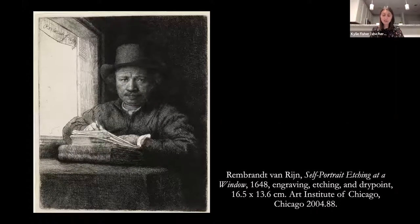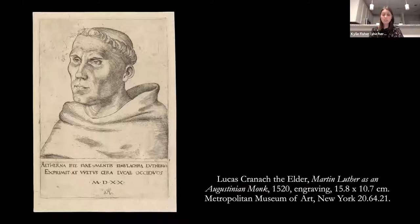Printmaking introduced new possibilities for visual communication in the early modern period. Scholars have long recognized how the public circulation of pamphlets criticizing the Roman Church's sale of indulgences and the Pope's supremacy, along with printed portraits of Martin Luther, such as Lucas Cranach's engraving of Luther as an Augustinian monk, galvanized Protestant reformers in Northern Europe, spurring on a religious revolution.